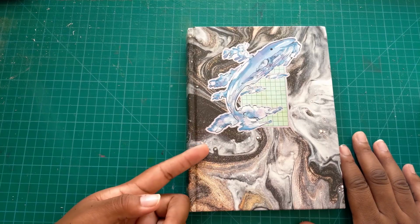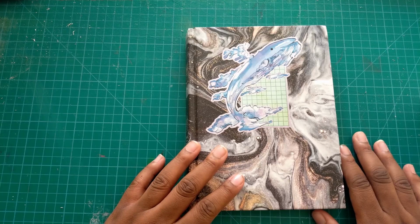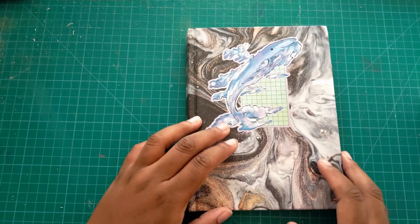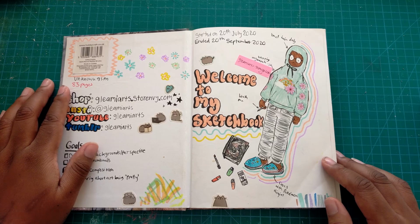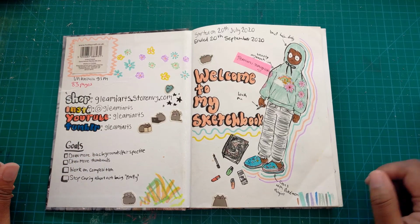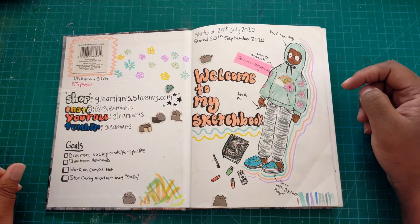This is my latest sketchbook. It's a Hobbycraft A5 sketchbook. This sticker is one I made myself a while ago, I just decided to stick it on here. There are 83 pages, I think. And I started on the 20th of July. I ended it on the 20th of September.